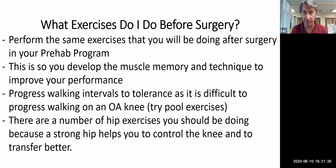So you can try pool exercises to get yourself mobile, get your cardiovascular up. There's a number of hip exercises you should be doing because a strong hip is going to help you to control the knee and transfer better as well. Going to the next slide.